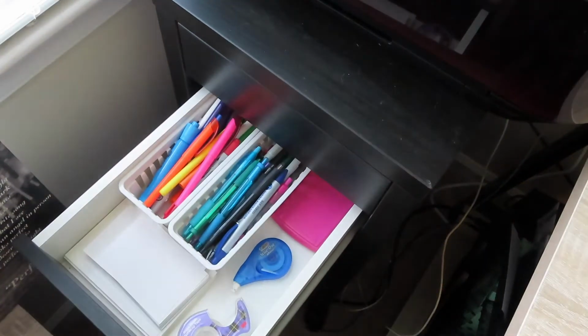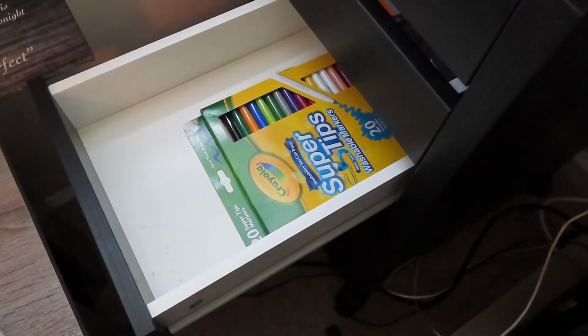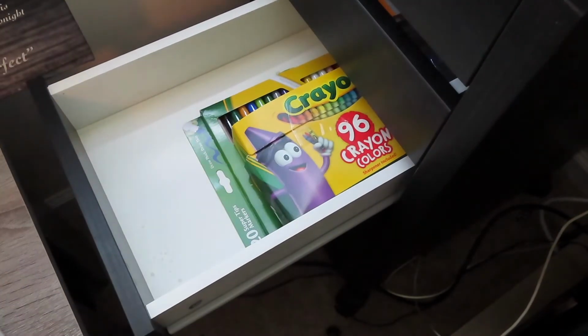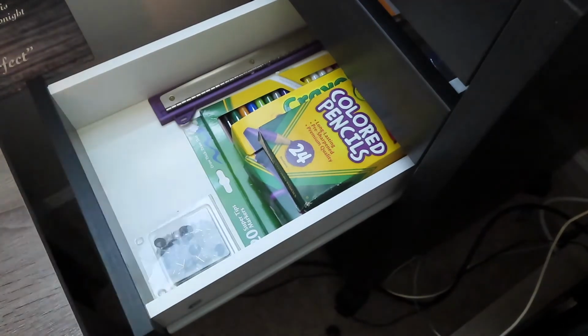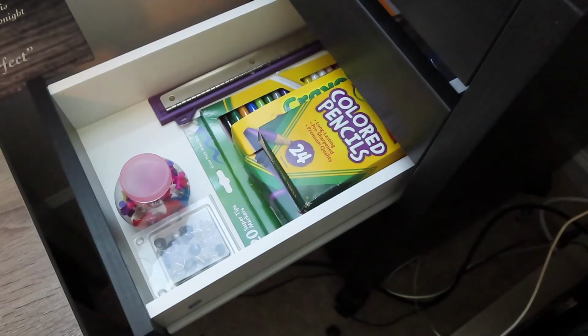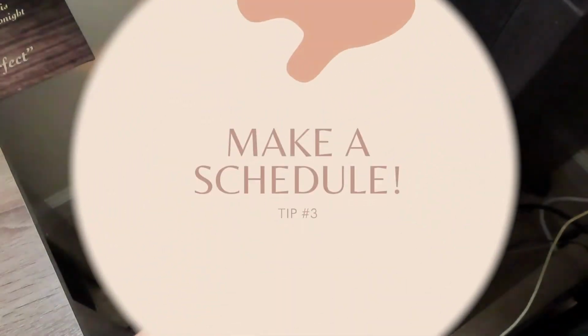So this is a great idea for if you are working at home or you are homeschooling your kids. That way they don't have to get up and get distracted. They can just have everything that they possibly need nice and neat right next to them, and they are ready to go.